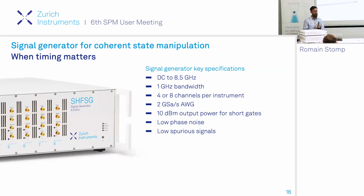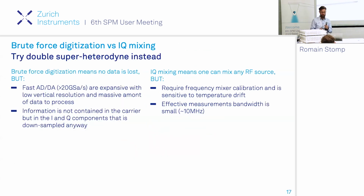And then, when timing matters and you also want better coherent control of your waveform, controlling delays, phase, and so on, then you will use the signal generator, and that will be addressed by Emilio. But because this will not be discussed directly in the tutorials, let me just have a small motivation slide.